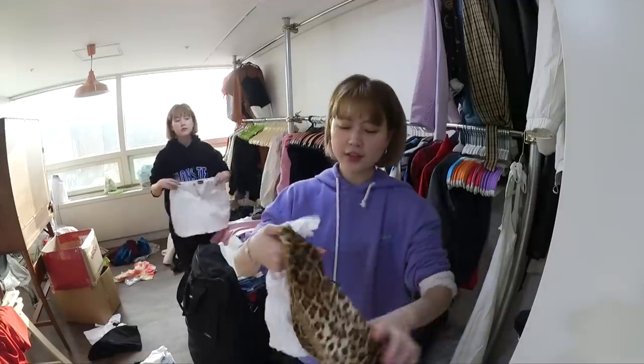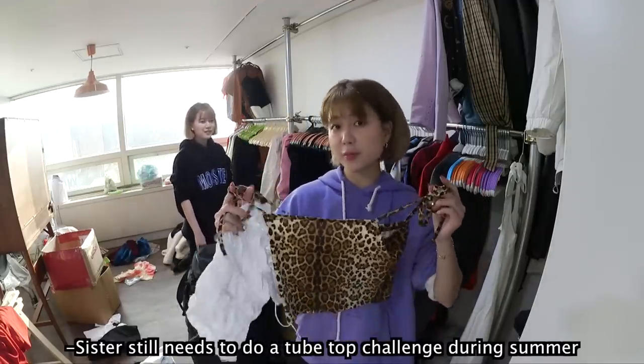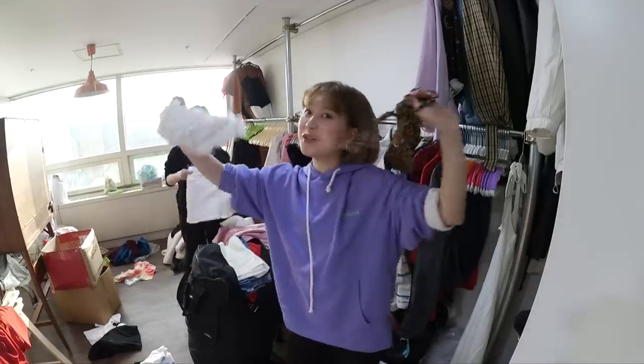I'm gonna save all these tube tops because sisters still need to do the tube top challenge during the summer. We didn't forget. So I'm gonna save all the tube tops.